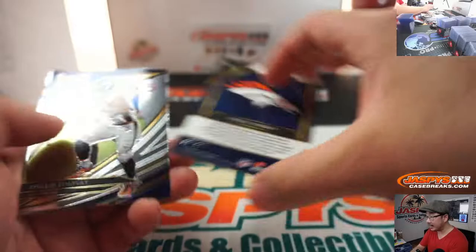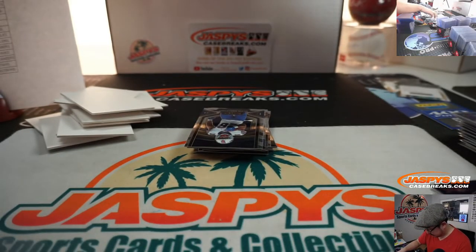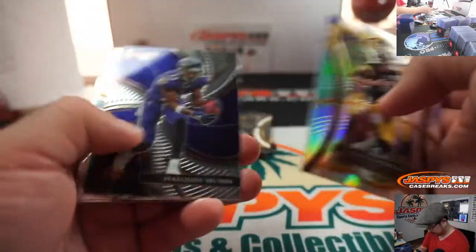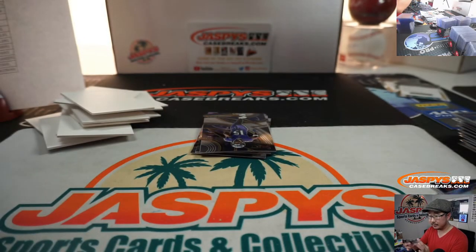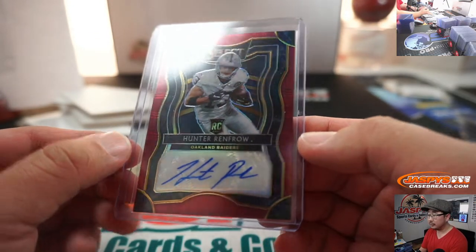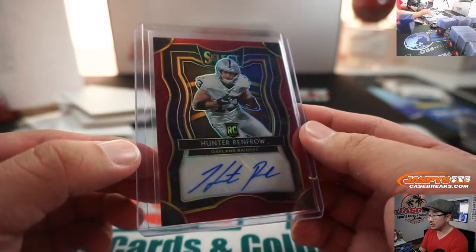Phil Lindsay, tri-colored 99 for the Broncos. That's going to go to Nick L. And we got a Raider autograph. Nice. Hunter Renfro. He had a solid season. Yeah, was it a tie-dye, Sam Strayer? Or no, that's the auto. There's Hunter Renfro, though. 41 out of 75. That's for EA and my Raiders. I like his game.